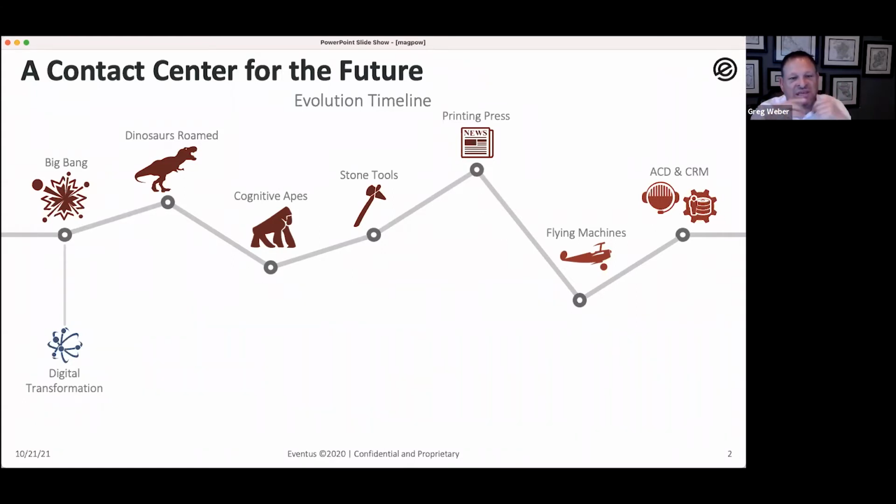We need to rethink everything of how we're going to be designing our technologies and designing our different experiences within this digital world. And when we start talking about aimlessly roaming dinosaurs looking for food, aimlessly roaming for anything is not a great experience. So we're now doing these customer journeys. We're figuring out how to optimize it and make it a win-win for both the client and the enterprise.